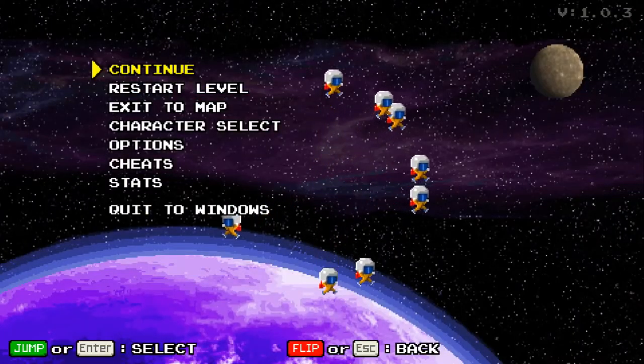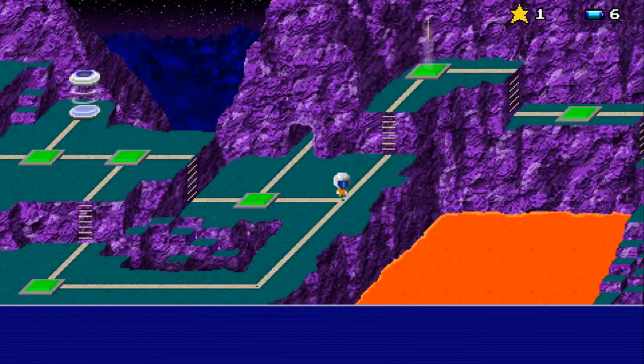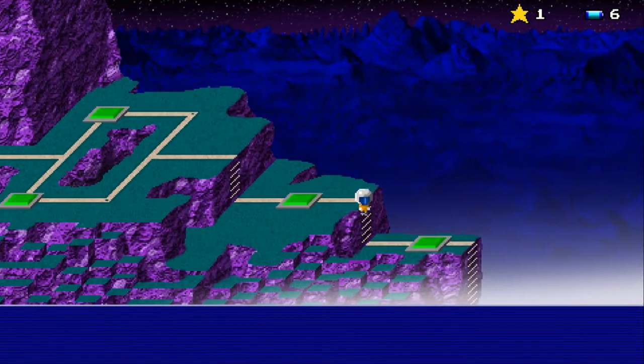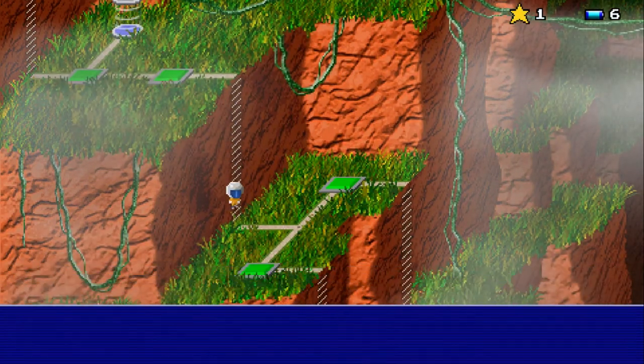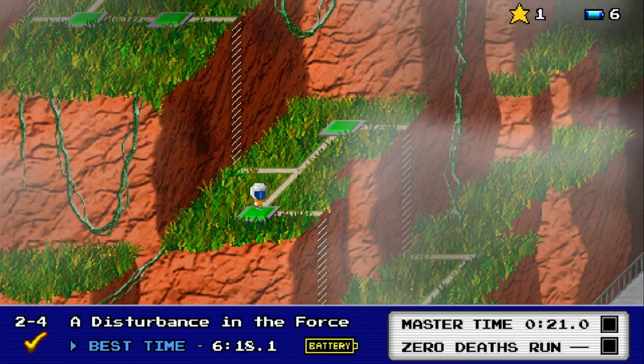Nope. Okay. Not going to be stuck on that level for the entire time that I'm showing off this game. I do want to show off the second world, because the second world gets really cool. But this game feels really good. I'm playing it with a controller. You could play it with mouse and keyboard if you want. I do not recommend that.